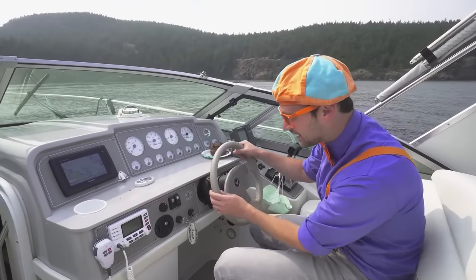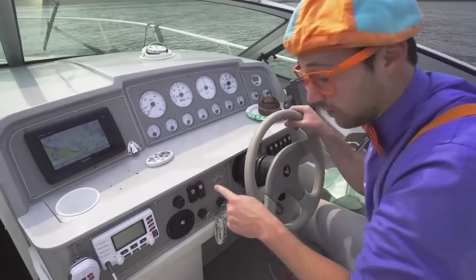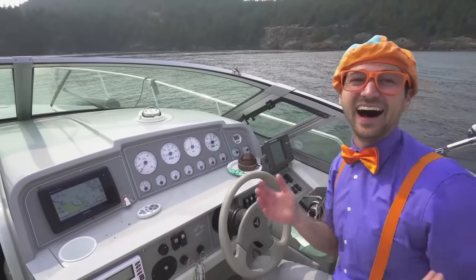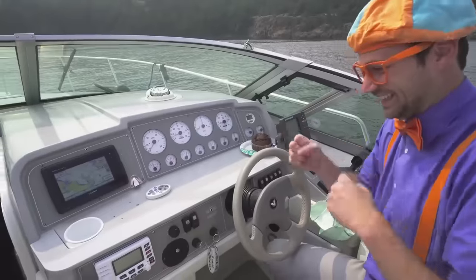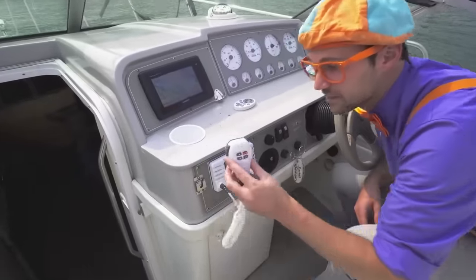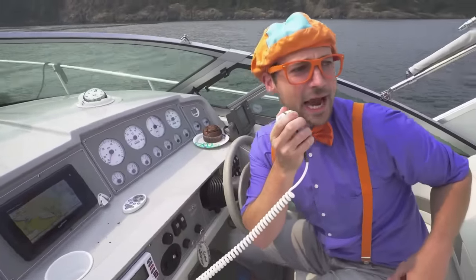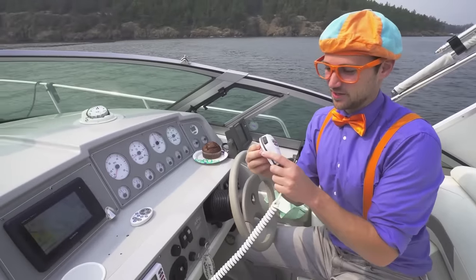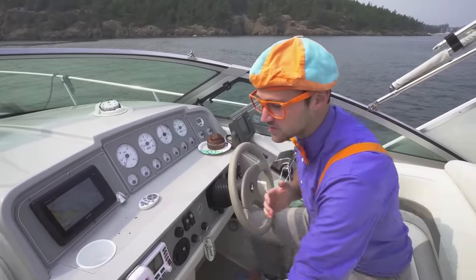Whoa, what else is around here? Oh, hey, I wonder what this button does. Whoa, did you hear that? That's the horn. Let's do it again. That's so much fun. Ooh, and what's this? This is a radio. Hello, hello. Can you hear me? This is Blippi. Radios are used to be able to talk to the people on the land and other boats.